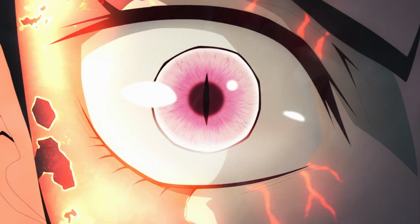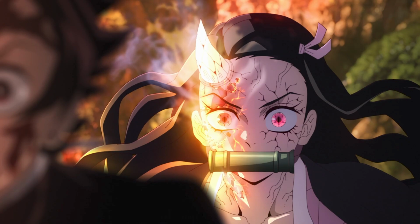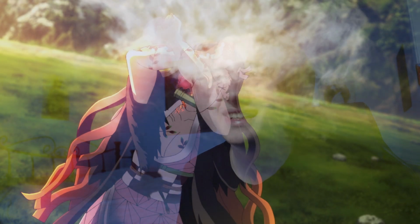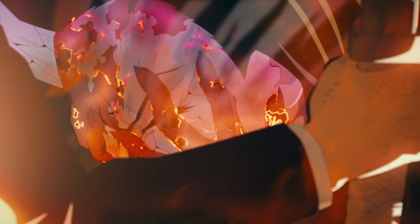And in this whole sequence with Nezuko getting burned by the sun, the way her eyes are animated is definitely the best we've seen. I mean, her eyes look constantly amazing. This is one of my favorite looking shots from the episode, by the way. It's such a good shot. Again, here with the animation, the character movement, and the character acting with the smoke coming off, it's perfect, man. It's perfect.